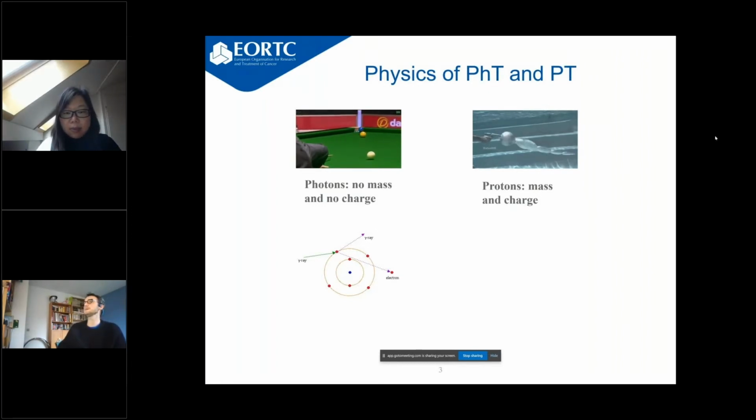That's a simple interaction to visualize, while for protons, interactions are much more complicated. The protons interact by Coulomb interaction with the electromagnetic fields at a microscopic level, and the result is that they slow down continuously. So they behave sort of like a bullet in water.